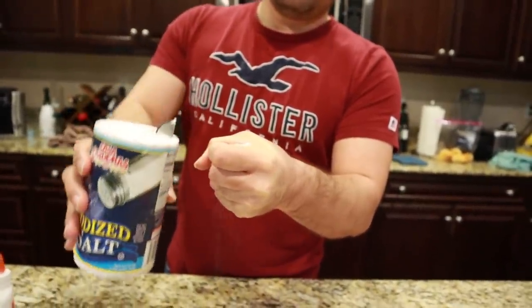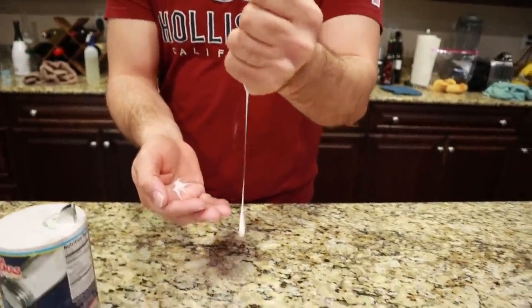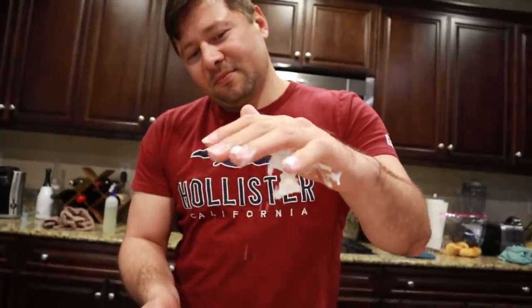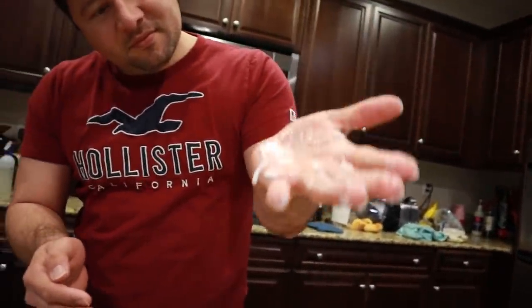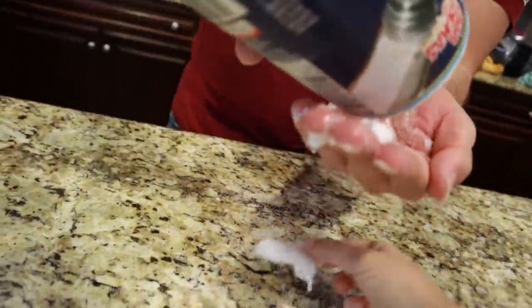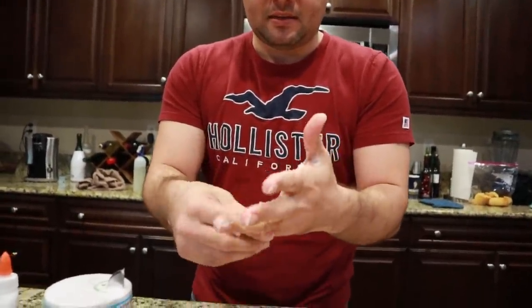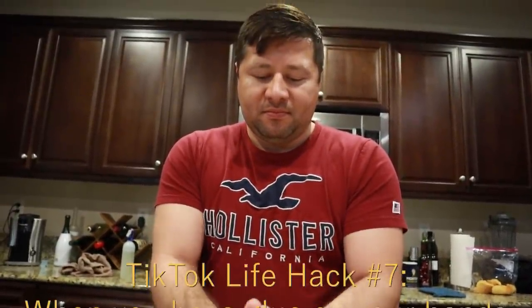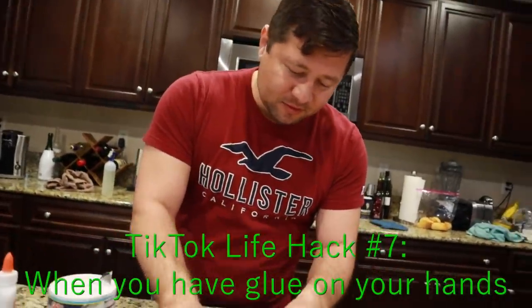There you go. Now, apparently it's supposed to absorb the glue and no glue will be left on your hand. It's supposed to just fall out. Let me see, did it work? Oh, it kind of worked. Let me see your hand. It's kind of clean. I need more salt. It's absorbed right here. They said just add more salt where it didn't come off. Now I just have salt in my hands. Now instead of washing off glue, you can wash off salt. That one's true then.